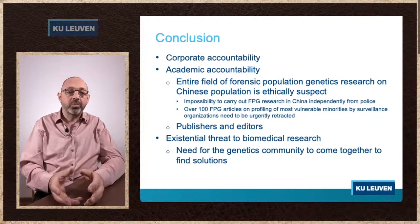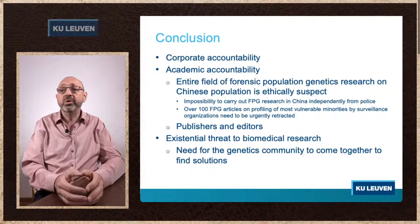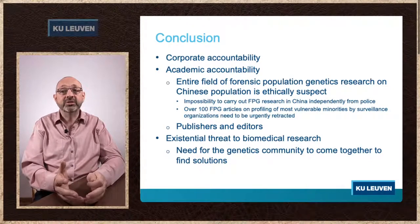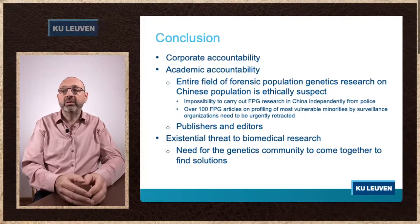We need a lot more corporate accountability. You cannot sell your products if you know that they are being abused. We need a lot more academic accountability. The entire field of forensic population genetics research on Chinese populations is ethically suspect. Tens or hundreds of papers need to be retracted. Not only researchers are in question here, but the role of publishers and editors is crucial. And if we are not careful, this will quickly become an existential threat to biomedical research.